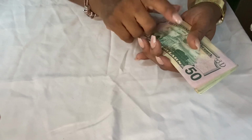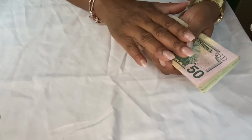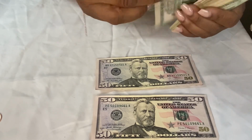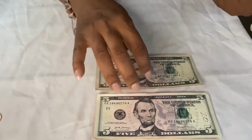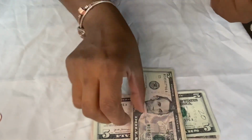So for groceries, I have $400. Well, for Mr. Jerome, I have $110. So that's $50 and $50, and then 5 and 5. So that's $110 for 2 lawn cuts. So that is the money for Mr. Jerome.